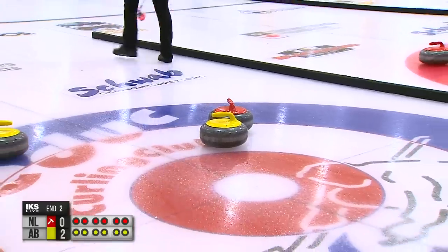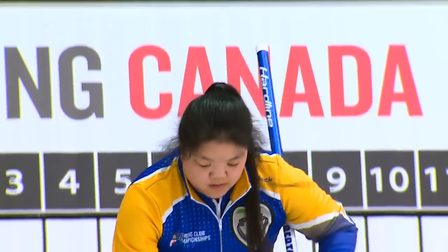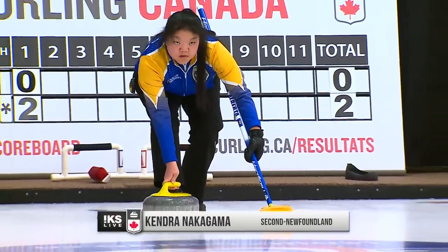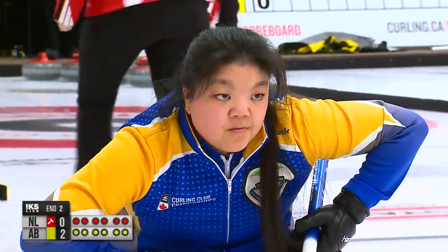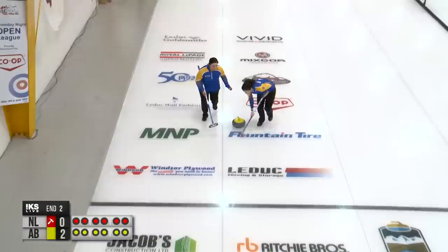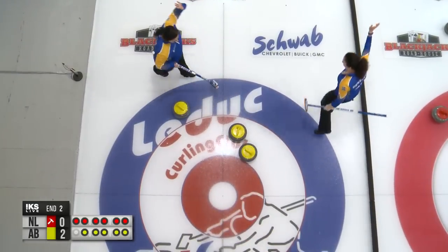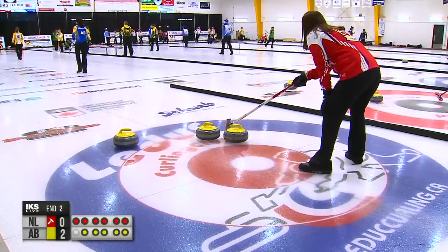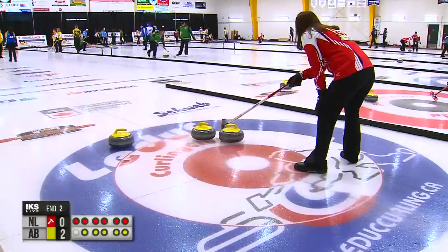Comes up, weights really nice, overcurls a touch, but still on the corner of that one. Can be removed though, and that's what Alberta will look to do here as we begin second stones with Kendra Nakagama here from Alberta. That's a nice shot by her as she removes the stone there, no problem. It's always great as the front end to feel like you've got your hit weight under you, and it appears they certainly do have that as they've made these first few hits with no problems here at all.